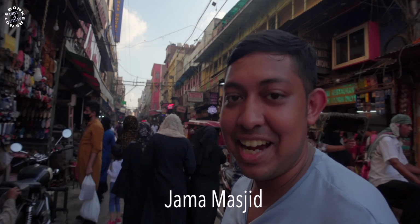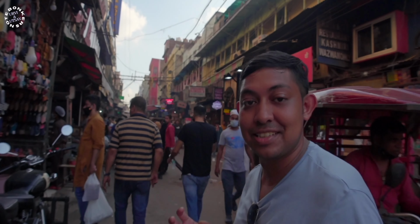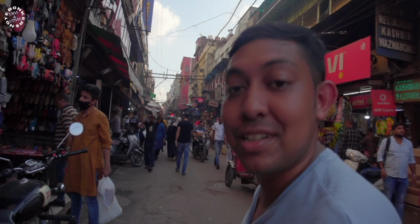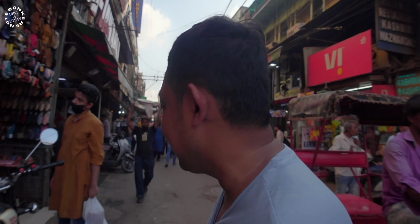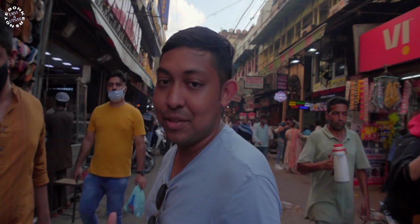We are in the heart of Old Delhi. We are in this busy old street. We are going to have some delicious Old Delhi style food. First up we'll have some chicken starter, then we'll go for the butter chicken. It is very famous in here, and definitely we're going to have some special sweet dish to end our lunch activity in Old Delhi.